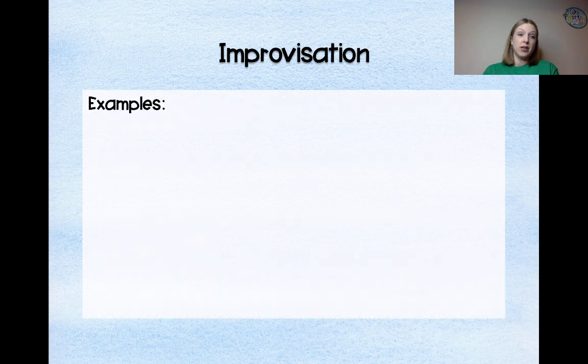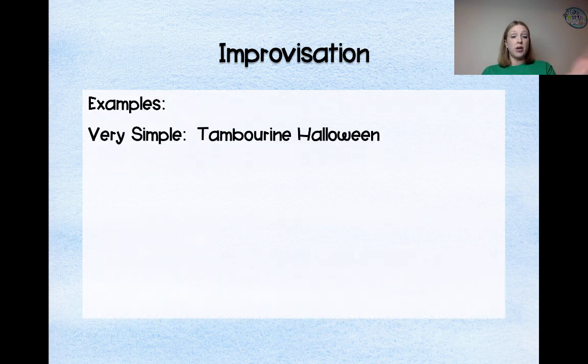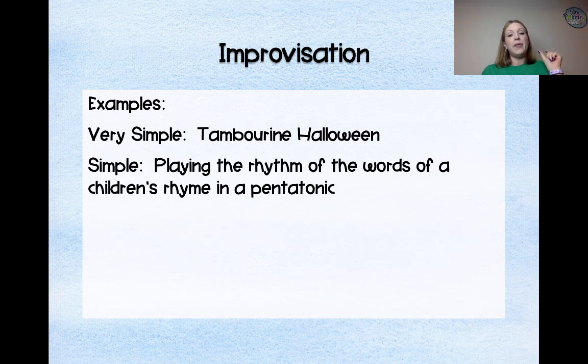So it could be really, really simple. Here's an example that I'm going to show you later. It's called Tambourine Halloween. I'll tell you about that. That's a super, super simple, one-word improvisation. If you had kids playing the rhythm of the words on a children's rhyme in a pentatonic scale, "rain on the green grass, rain on the trees," that would be really simple improvisation, and that's why we use pentatonic, because they can't really play a note that doesn't sound good.